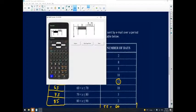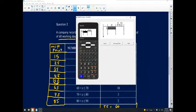If you don't know how to switch on frequency in your calculator, guys, we'll talk to you about it at some point during the show.